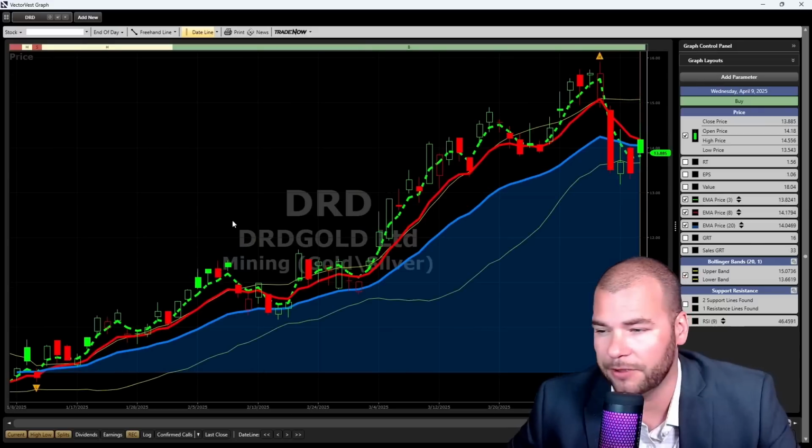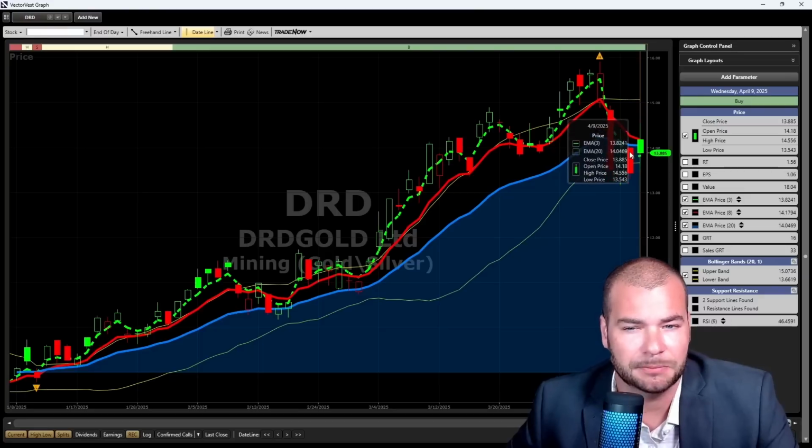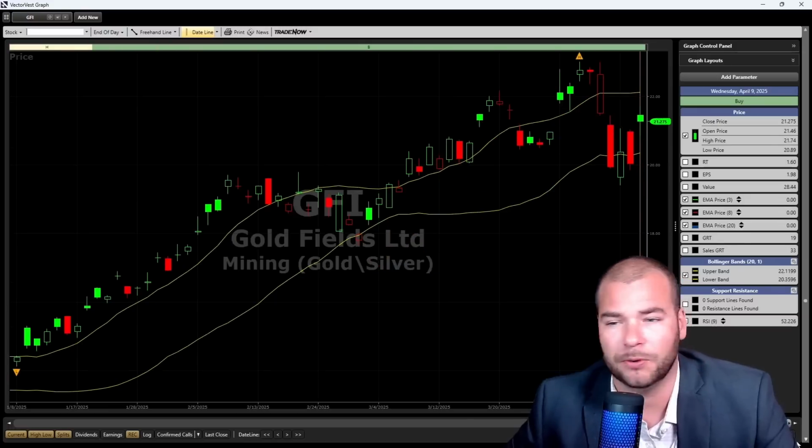Now, this is also another beautiful chart here. Very little volatility until the last few trading sessions. But again, price action leveling off here, holding at a level of support. This price action is below the 20-day EMA, so I'm not too optimistic compared to some of the others right now. So I'd like to see a little bit more upside confirmation before pulling the trigger there.